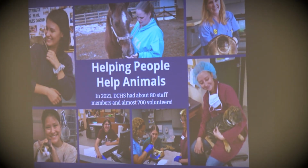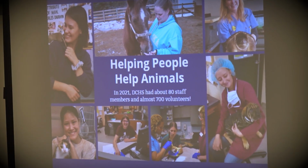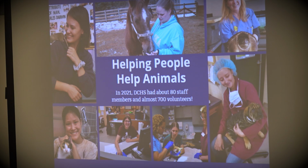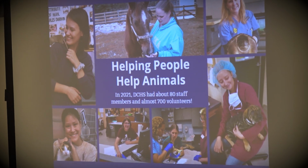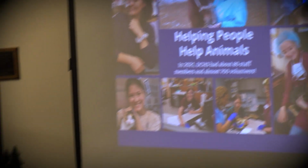And then to help those animals, we need a lot of people. So our motto is helping people help animals. We have about 80 staff members that help throughout the shelter, and almost 800 volunteers. We really rely on our volunteers. Our volunteer program is very robust. Most of our volunteers commit to a weekly shift, and they have to commit to over 6 months. So we get a lot of people that have volunteered for years and years, and staff too that hang around. Surprisingly, we have a lot of staff members that have been there at least 10 years.